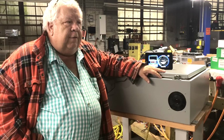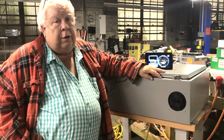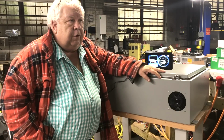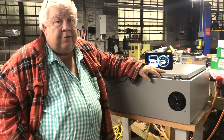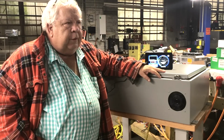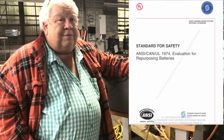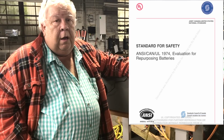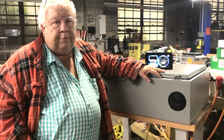The second objective, I think, is obvious. It hasn't been, but it's going to be, and that is that you use surplus electric vehicle batteries to do this. And we're going to win on that too. UL, Underwriters Laboratories, has just released UL 1974. And UL 1974 has the inspection and acceptance criteria for using used batteries from electric vehicles for solar energy storage purposes.